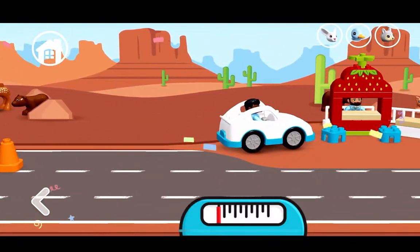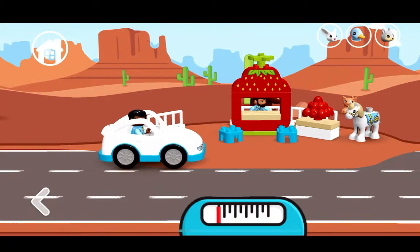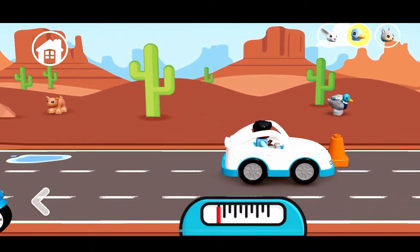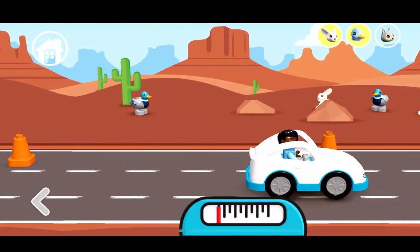Super! Oh, look, this is a roadside cafe. Let's have a bite. Maybe some eat bananas. Take it. Super. Okay. Yeah. Hello. Maybe find some animals? We need to find. Oh no, it's a puddle. No. We need to find a dog. Some bunny. And some squirrel.